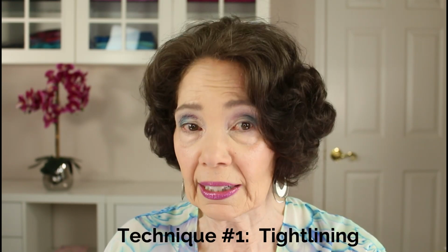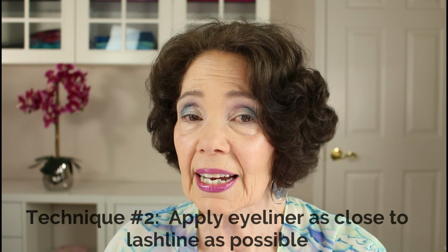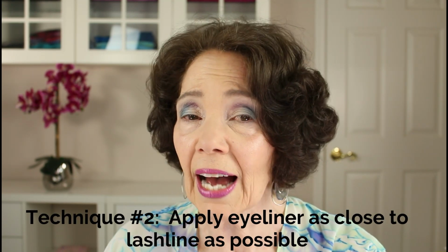On the eye where I'm going to be using automatic pencil, I'm going to demonstrate 2 different techniques. Now, it's certainly not necessary to use both of these techniques at the same time, but you certainly can. The first technique is called tightlining, where eyeliner is applied under the lash line. The second technique is to apply eyeliner along the eyelid as close as possible to the lashes, which is what most of us are used to doing.